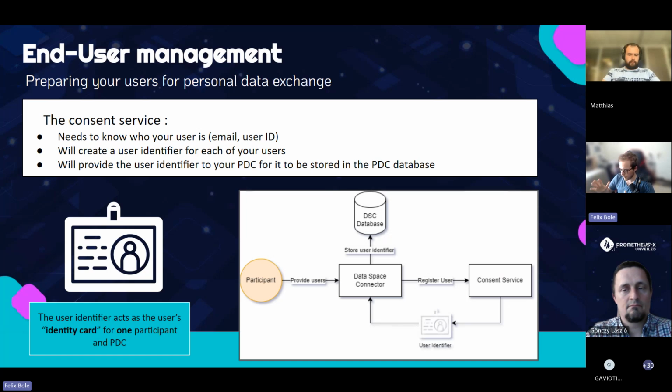So again, as I was saying earlier, the database of the connector is really for configuration purposes and the correlation of the user identifiers in the consent service. It never actually goes into storing any kind of data or anything.